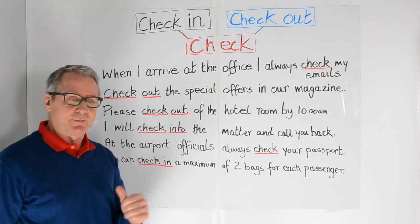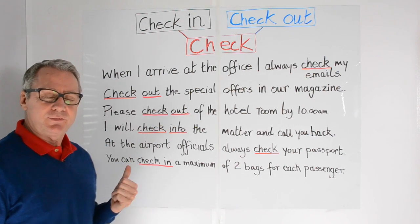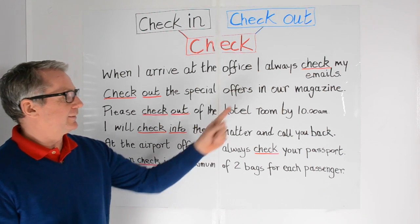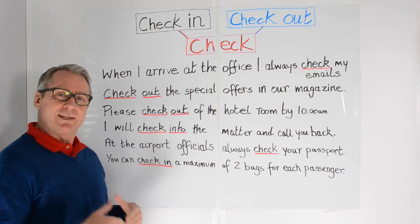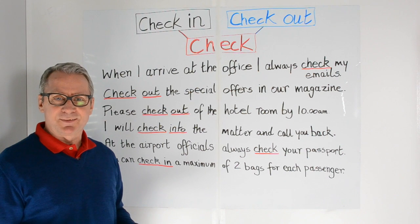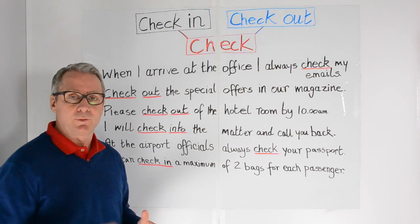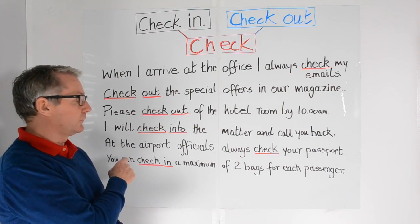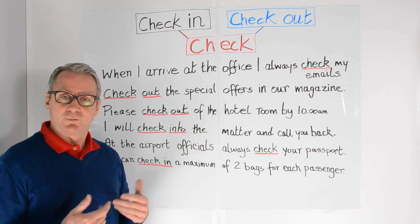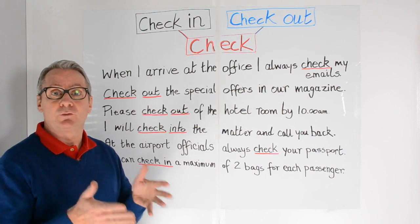Now this one is slightly different from check in. Check into means that you're going to investigate something before. It's similar to controlling, but it's more investigate. Somebody wants some information, you don't have the answer immediately, so you go to investigate, and then you will call them and give them the information. So you're going to check into the matter or check into the situation and then resolve the problem, if it's a problem. So that's a slightly different check into.